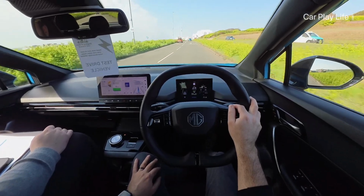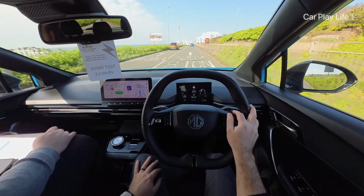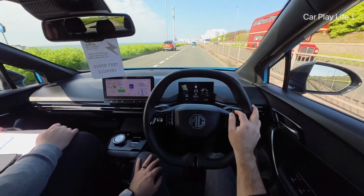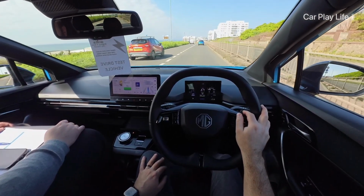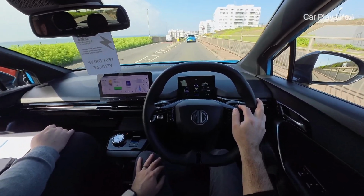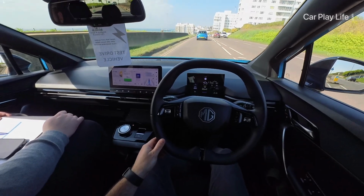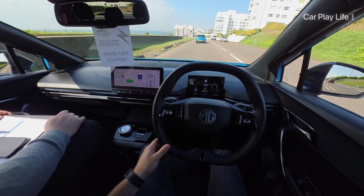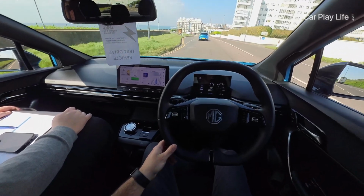The 10.25-inch display is standard across all 4 MG4 trims, from the basic SE to the Trophy extended range. This display felt a little bit underwhelming considering the size of the displays that are now found in modern EVs and the price you're paying for such a small central screen.